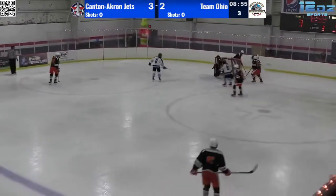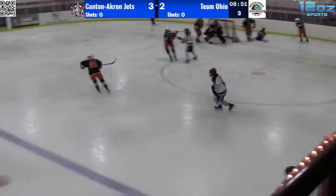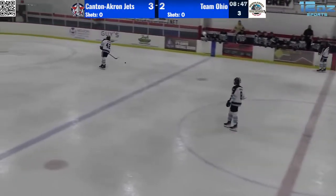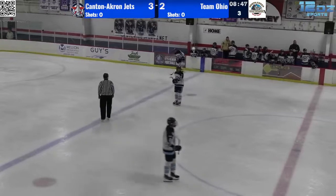Top to the side of the cage. Jagels sets it up there. I think it's on the back of it. Pride free by CAK. Weaver in front looking for Craven. Pass didn't click. Kept in line by Hannibal, but we have, I think, a high sticking call upcoming on Team Ohio. I think that probably might have been drawn by Wilson.